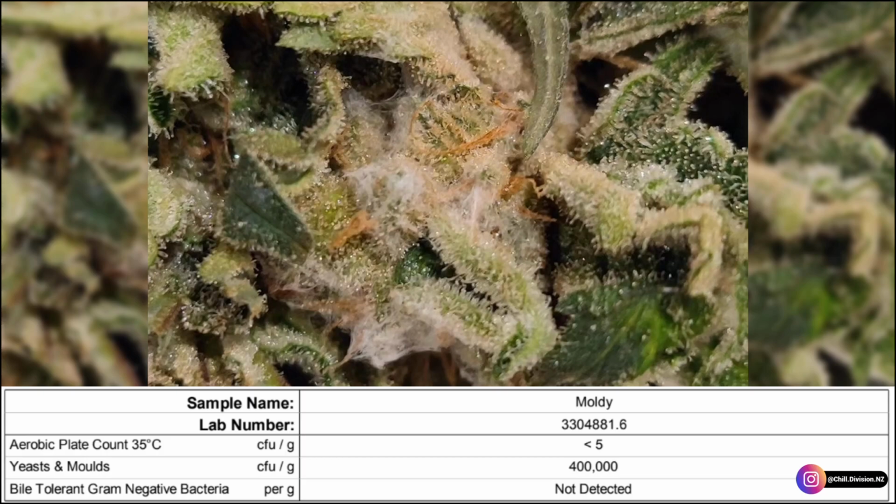So, what we did was we received a sample. It was still wet at the time, from a legacy cultivator. Now, we basically took it and we waited for it to go moldy, intentionally. This came back, though, after a single... I mean, you can see in the picture, it's moldy, like, it's nasty.